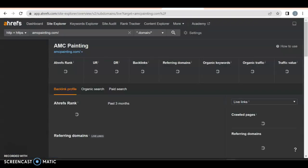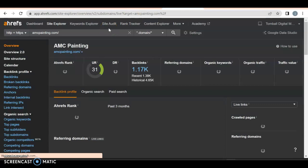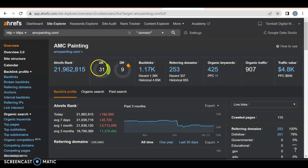Then finally, we have what their backend looks like. Right over here, we got a UR rating of 31 and a 9 for the trust rating with Google. Now, they do have a lot more backlinks than you. They have 1,170 backlinks with 253 referring domains. I can't say how many of them are spammy or not, but there's got to be a couple in there for them to only have a 9 for that many backlinks. They do have 425 organic keywords, and they are bringing in 907 people a month.